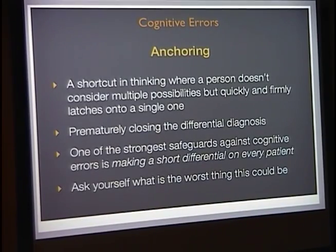Anchoring is a shortcut in thinking where a person doesn't consider multiple possibilities for a diagnosis, but quickly and firmly latches on to the first one that comes to their mind. It's very common. Again, these are evolutionarily adaptive ways of thinking, but they don't always work in the complex, real modern world that we find ourselves in. So this is prematurely closing the differential diagnosis.